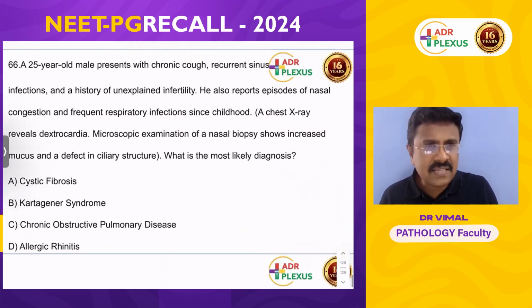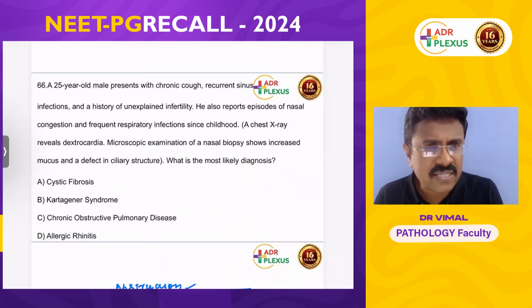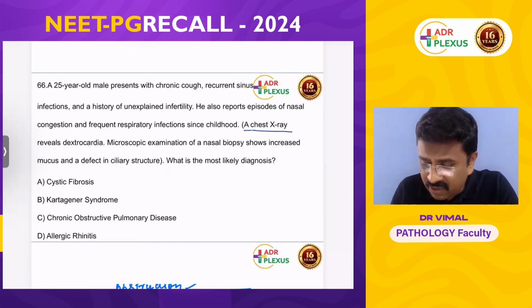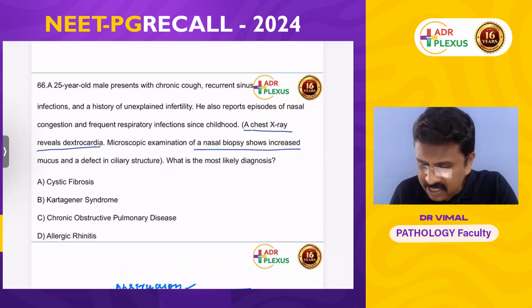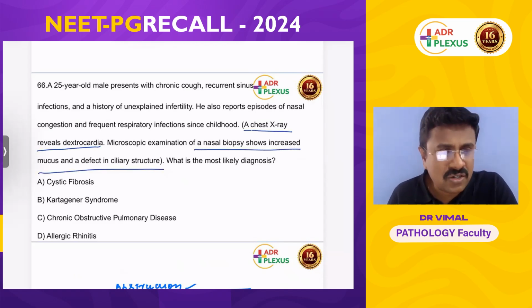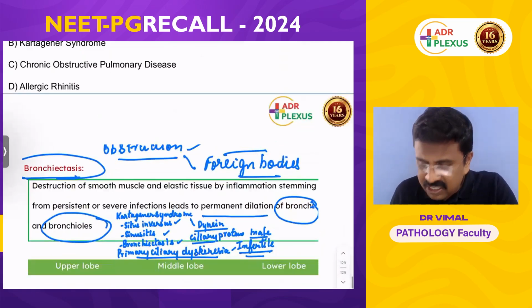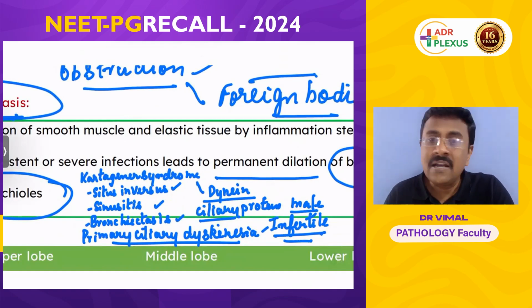And the 66th question is, a 25-year-old male presents with a chronic cough, recurrent sinus infection, and a history of unexplained infertility. I was told that a radiological image was given revealing dextrocardia, and an image of a nasal biopsy with increased mucus or a defect in the ciliary structure. So as you can see from here, this is nothing but Kartagener syndrome. Kartagener syndrome is like a situs inversus. It is a triad of situs inversus, sinusitis, and bronchiectasis. That is the primary ciliary dyskinesia.